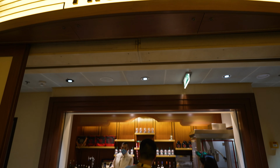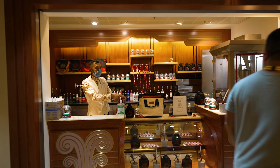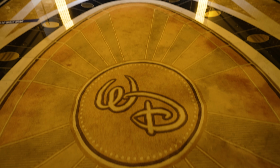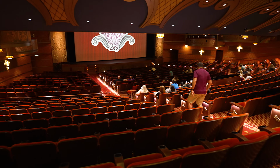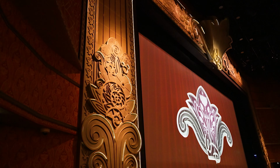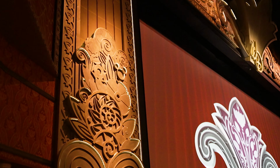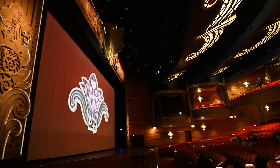Before you go into the theater to watch your movies, you can come out here and go to Prelude. You can get some snacks or some drinks, and they've got a cool couple of sippers and themed glasses as well. So the details around the screen and the stage are really fun. There's even some hidden Mickeys in it. And here's a full overview of the theater from the stage.